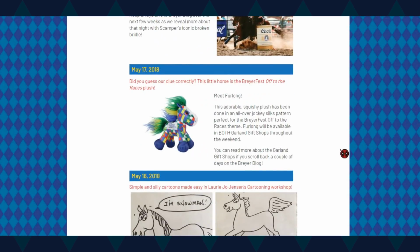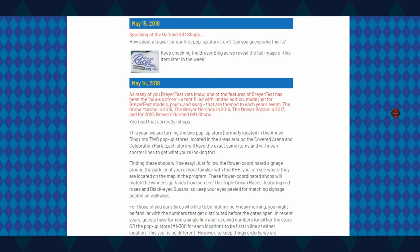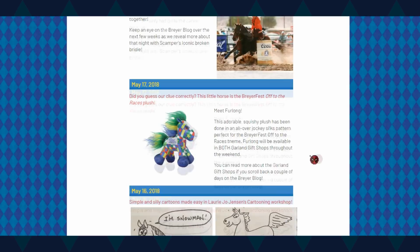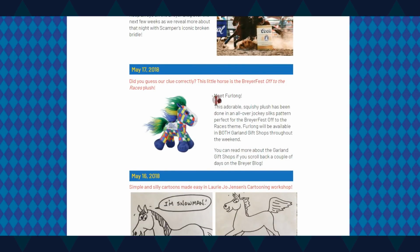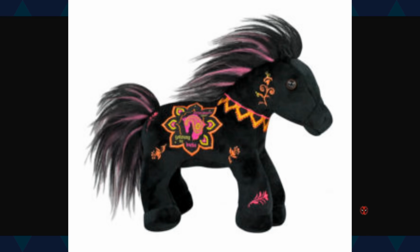Next, let's look at some of the Garland, what's it called? The Garland gift shop. Okay, it is called that. Here's the plush for this year, and this is Furlong. And I gotta be honest, guys, I am really disappointed about this one, because I actually really liked the plush that came out last year for the Gateway to India BreyerFest. It was that really pretty Lotus plush black horse. I really loved her, and I hope I can maybe find one secondhand at BreyerFest this year.